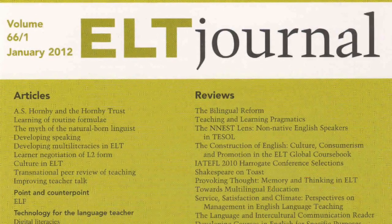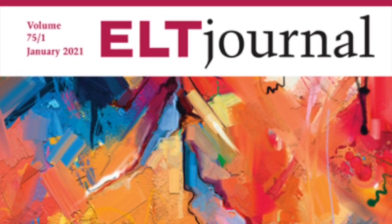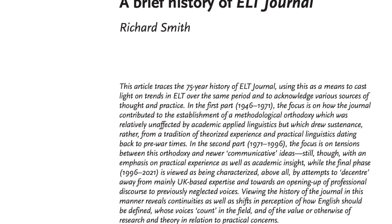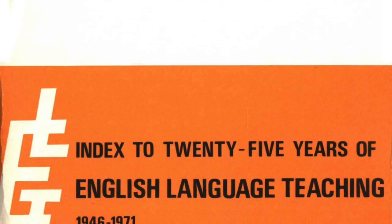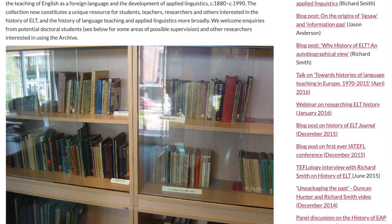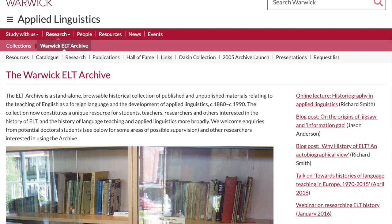I'm honoured to have written the first article in the 75th anniversary volume, titled A Brief History of ELTJ, and for that to have been made freely available as an editor's choice article. For this article I looked back over old copies of ELTJ and other related documents, both online and in the ELT archive that I've developed at Warwick University. And I engaged in some oral history too, by interviewing a number of people associated with the journal, now and in the past, editors and so on.